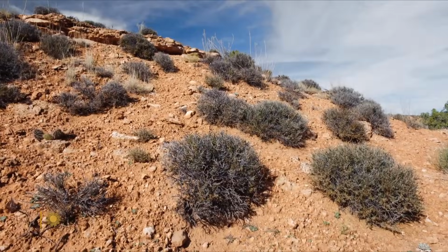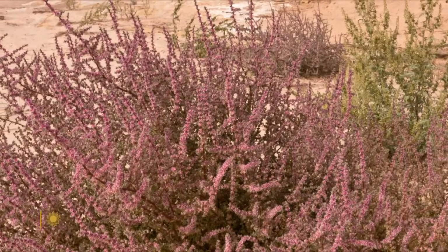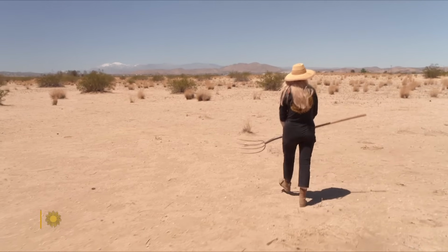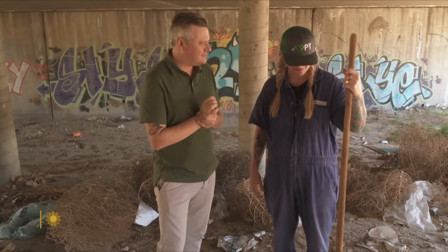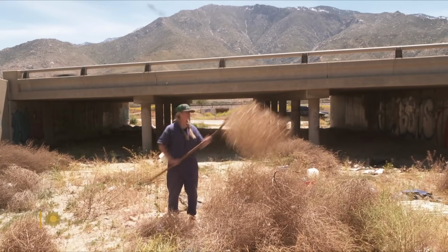They're painful. Tumbleweeds start out as Russian thistle, an invasive species of plant that came over from, you guessed it, Russia in the 1870s. But Isbell says she's seeing fewer of them near Joshua Tree, so she's resorting to looking in places like this. Welcome to the soft underbelly of tumbleweeding. Under the 10 freeway, outside of Palm Springs.